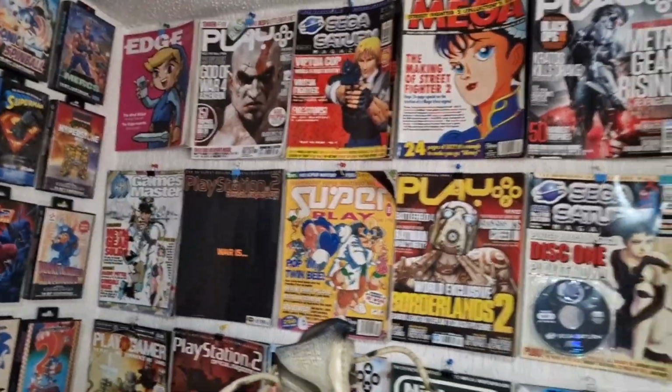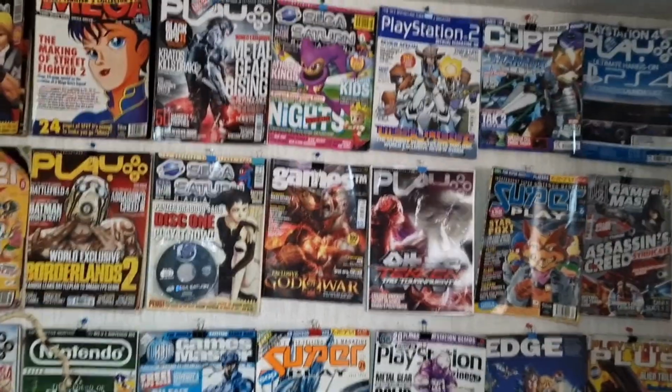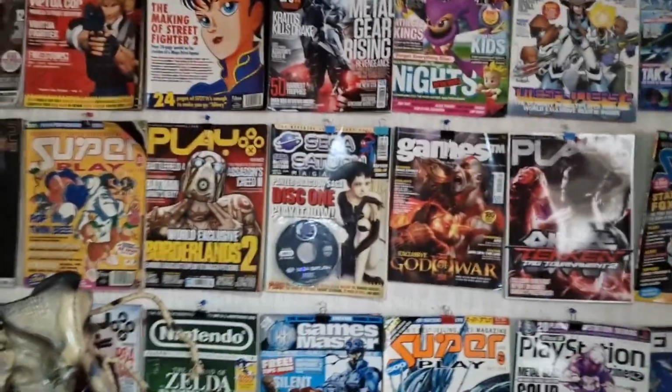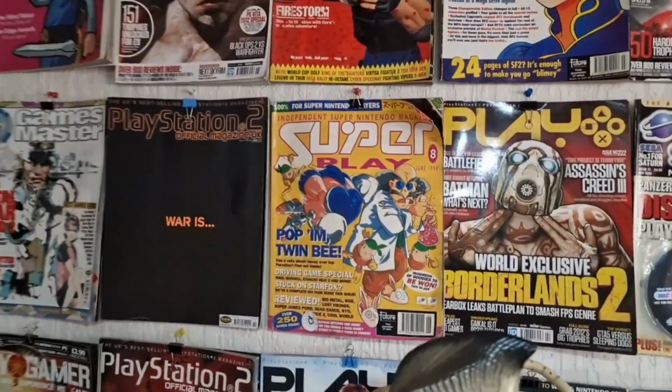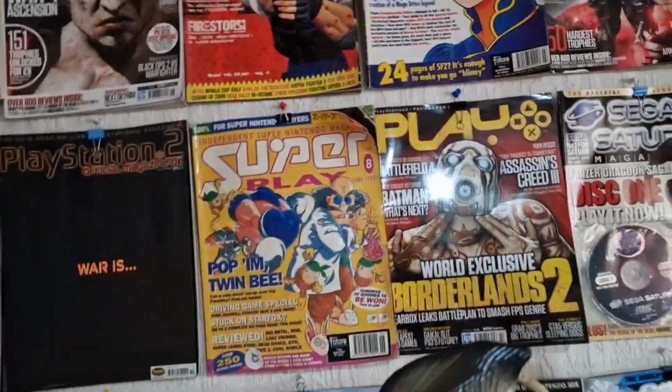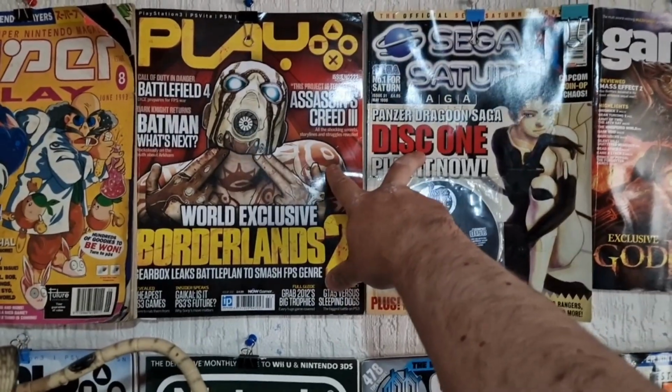And then we've got the magazine wall. Loads of magazines here from loads of different folk that have just passed them on to me, which is absolutely brilliant. I just love all the artwork on the wall here. These two together were from Sega Saturn Lad.